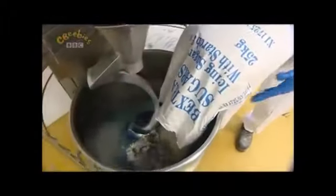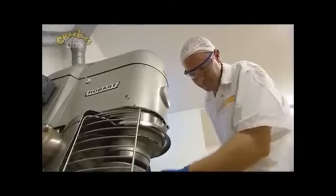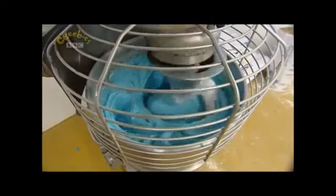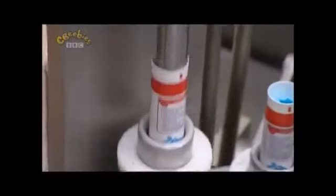In go some more ingredients and then it all has to be mixed up. Mixy, mixy, mixy! Ooh, I know what that is. It's icing sugar, another important ingredient. The ingredients have to be mixed up one more time so it all turns blue again. Ooh, yummy! Now it has to be packed into these tubes, ready to go to the shops.